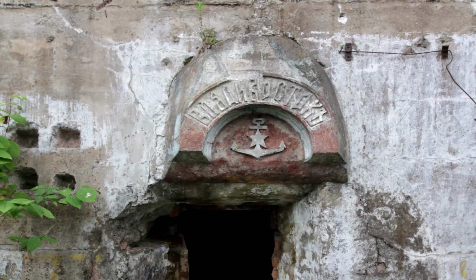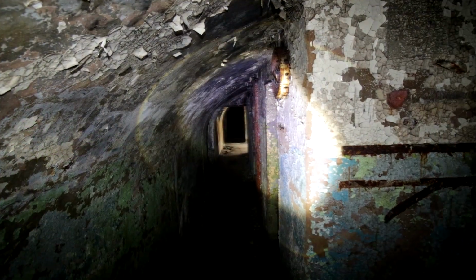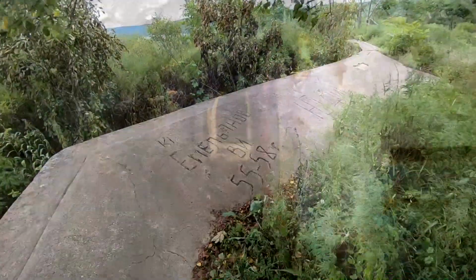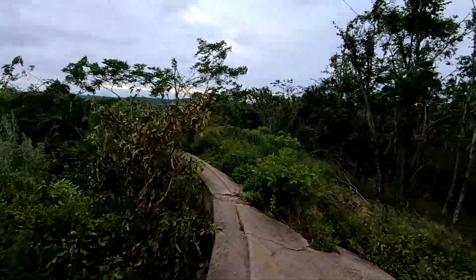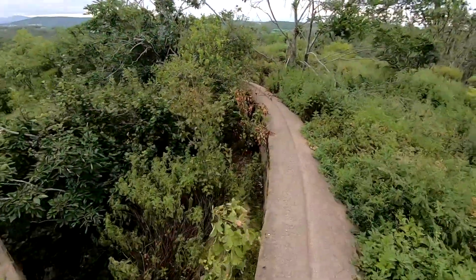Fort Number 11 is a part of the Vladivostok Fortress, a system of fortifications in Vladivostok and the surrounding area, which includes 119 objects. The fort was designed to protect against artillery attack from large caliber naval guns at long ranges and from medium caliber field guns at close ranges.